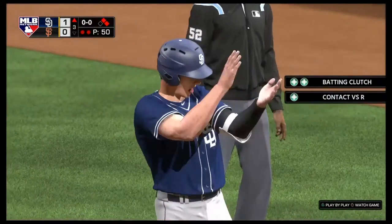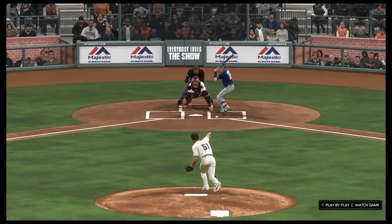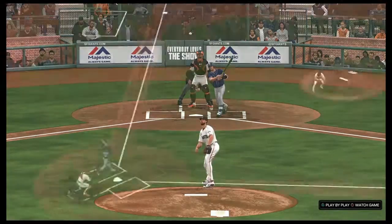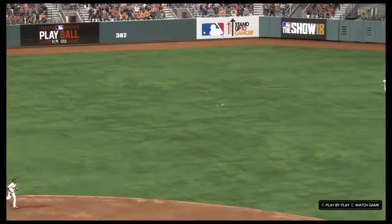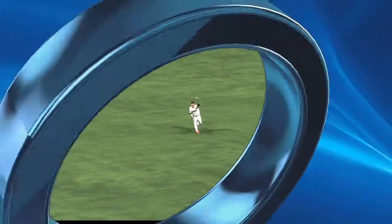Boy, that has to feel good as a hitter, D-Roy. You get that base hit to give your team the lead. You have to feel good when you get down to first base. Yeah, it's just a nice approach. You see him turn to his boys right there and get fired up with the dugout. 100%, not trying to do much.